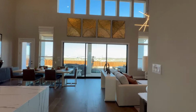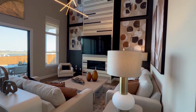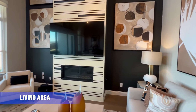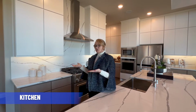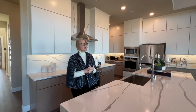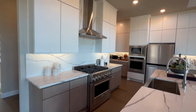Now keep in mind, this is the model home, so you will see options and upgrades in this home that you won't find in a base model. But isn't it wonderful to see the possibilities and what you could have with a GFO home? I think with GFO, you're going to find this kitchen has a very modern finish. Of course, this is our showcase home, so there are definitely upgrades in the kitchen, but it shows you what you can create with us.